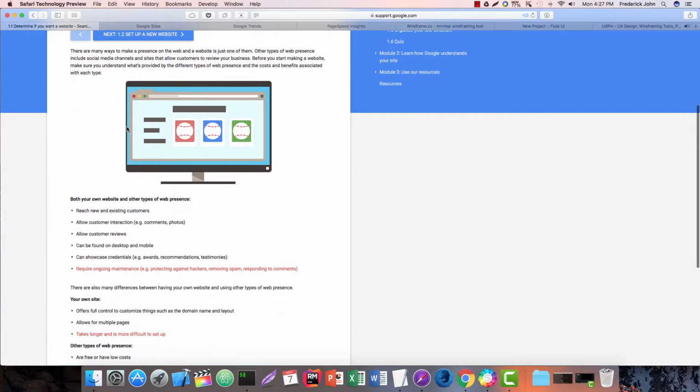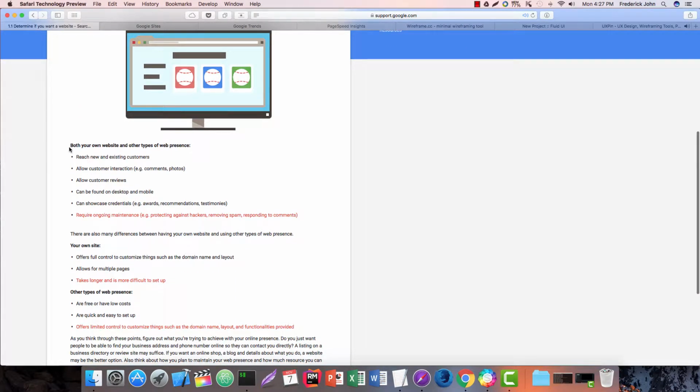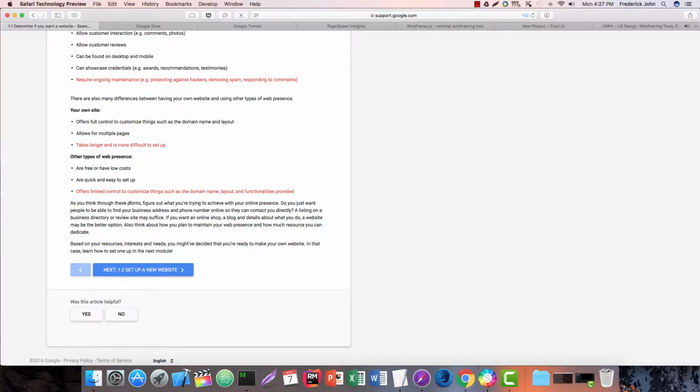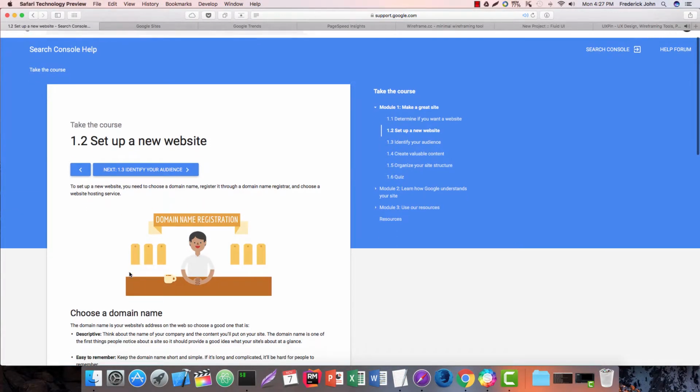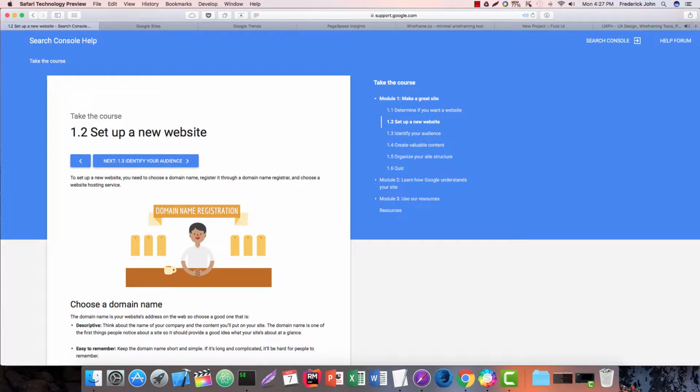So they're going to go through and tell you the benefits of having a web presence. There's different options that you have, and they go through and explain that to you. And then in section 1.2, they go through the setup of a new website. And it's very good for people that are new, that maybe aren't really familiar with how the web works and how websites work and where they come from and how does a website get displayed on the internet and how does that process work. And if you're not familiar with that, then this is an excellent resource.